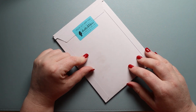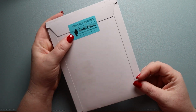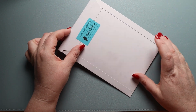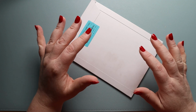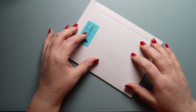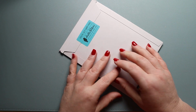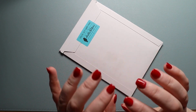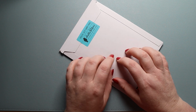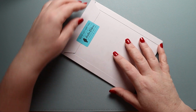So this package is from my friend Robin. She has a really cute sticker shop called OhelloRobin, and we've recently been talking about stickers in the Hobonichi and things like that, and she asked if she could send me a few. We kind of went back and forth on sizing. I was measuring some things for her. So I'm super excited to see how these worked out and what design she came up with because she comes up with some really, really cute ones.